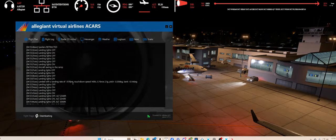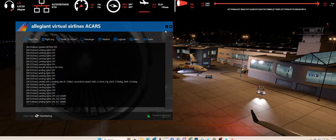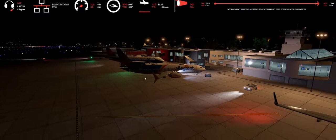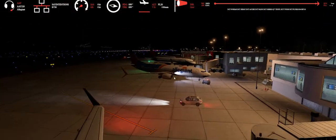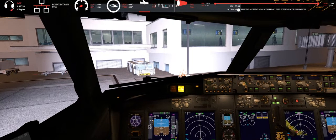All right, my landing wasn't great. I was concerned about that, but we still did a 313 feet per minute landing. But that's because I just say I ballooned for a longer distance to get down to the right altitude. So I'll take it. We'll go watch it one time.